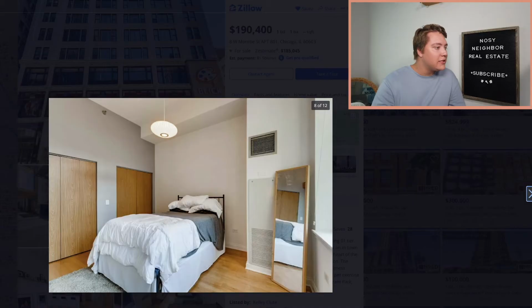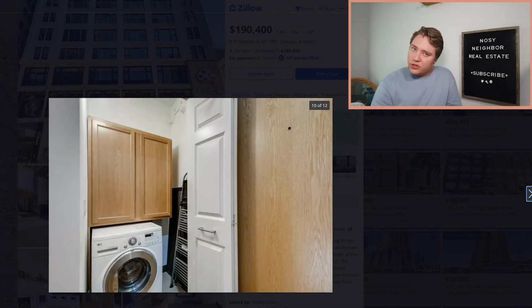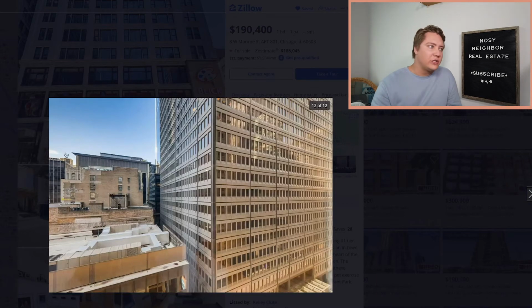Big little living room. What the hell is that? It's a nice sized living room. Jesus Christ. Here's the bedroom. It's nice. Got two closets, bathroom, simple, laundry room, big plus. Look at the views. Super cute views. I mean, if you're living in Chicago, wouldn't you want to have great views like that?